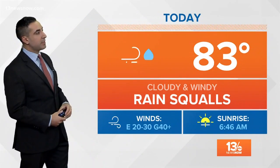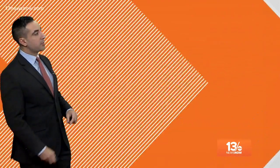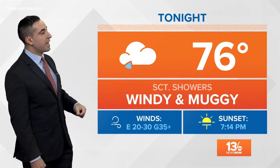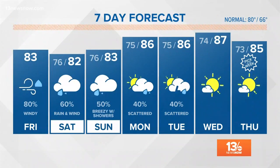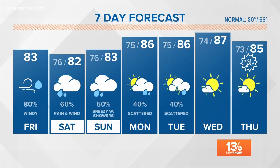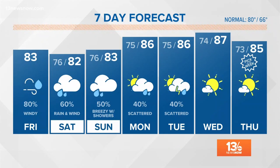So 83 degrees out there today, cloudy and windy with some rain squalls from time to time, getting those gusts up to 40 miles per hour. 76 tonight, windy and muggy and still some scattered showers in there. And that really kind of plays out as we go through the upcoming weekend, getting less and less widespread, getting into Sunday and just that chance Monday and Tuesday. But then look at Wednesday and Thursday, sunny skies, and we're right back up in the mid to upper 80s.